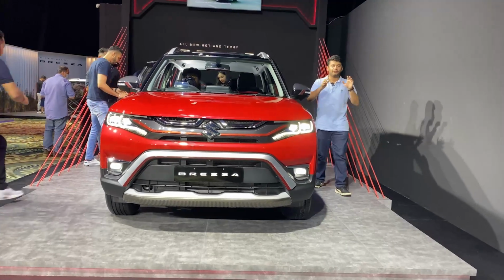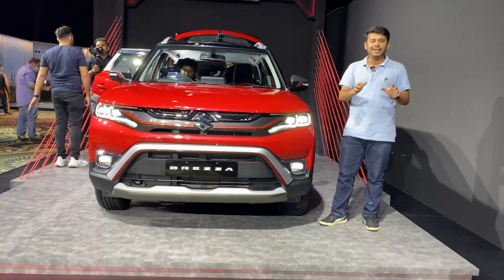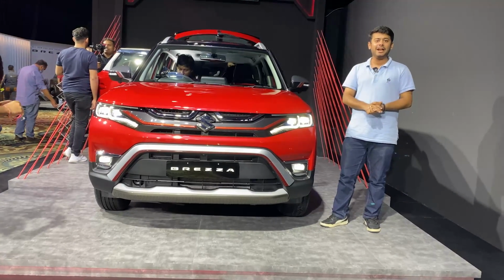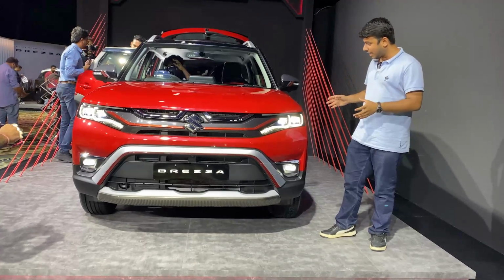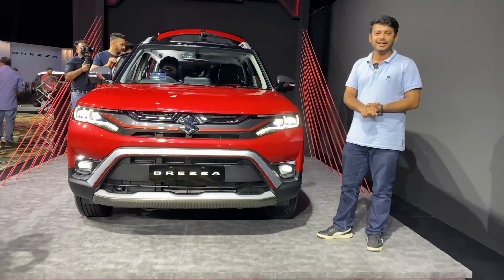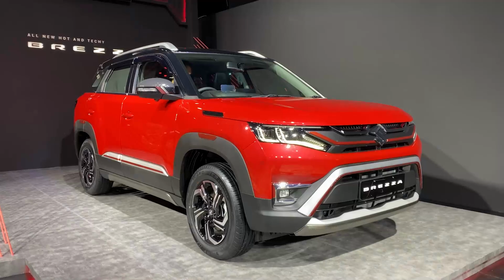Maruti Suzuki launched the Vitara Brezza first in 2016, and after 6 years, it now gets a facelift and loses the Vitara moniker. Now, the all-new Brezza gets a facelift and a lot of new kit on the inside, and I think this should make a great addition to this compact SUV.